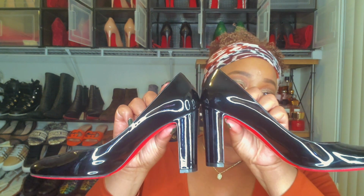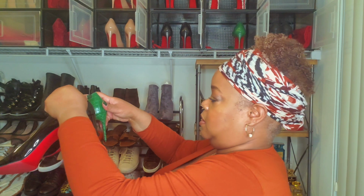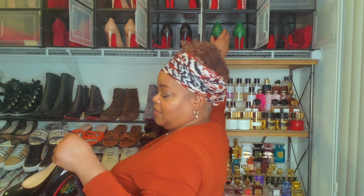I can definitely get this off. This has a nice chunky stacked heel. These are called the Lady Jenna in the 85. This is not even 100. This is an 85. Or is it? No, this is an 85. I like this heel. Let me just make sure this is 85. Yes, I didn't think about it. This is an 85. This is good.